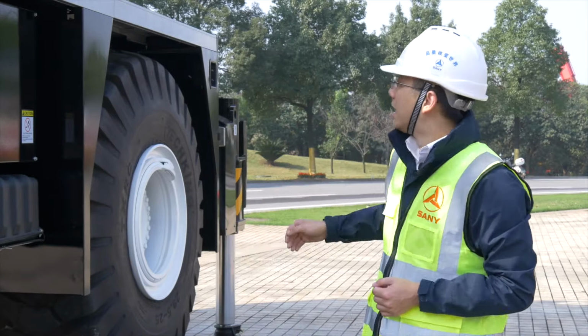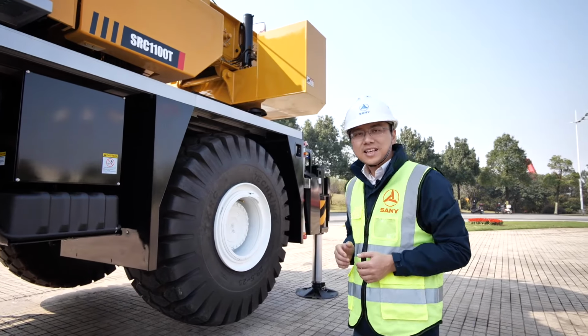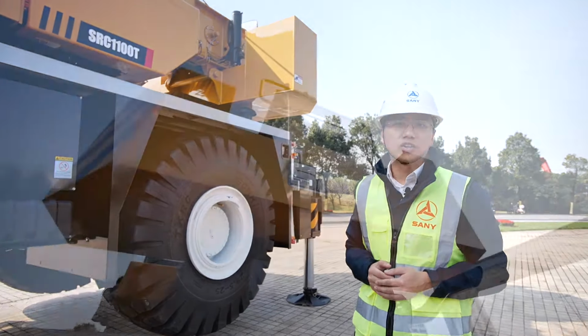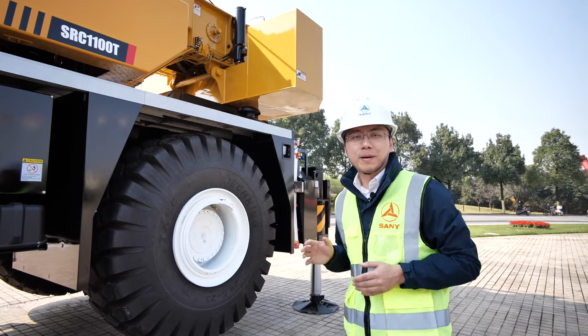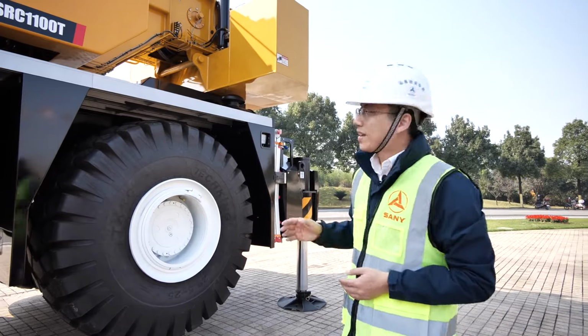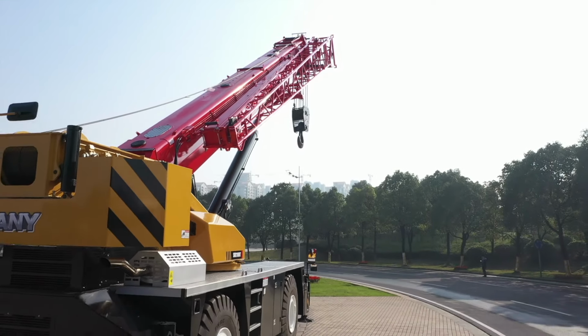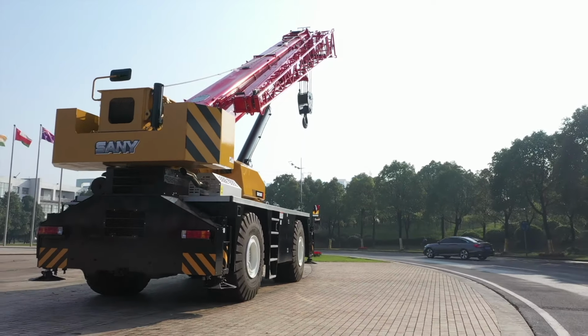Next, let's take a look at the counterweight. We have designed a one-piece 10.6-ton removable counterweight. It can be hydraulically installed or removed by the crane itself, so no assist crane is needed. When the counterweight is removed, the weight of the crane drops to below 45.3 tons or 100,000 pounds.